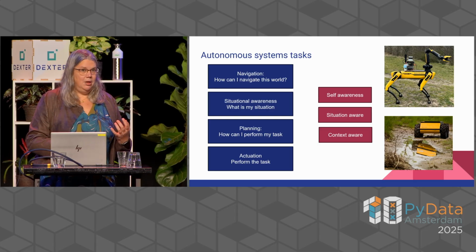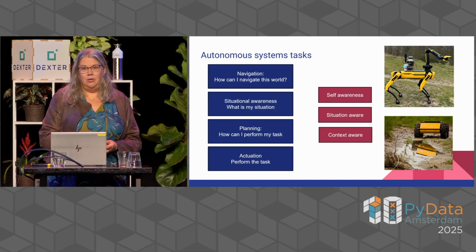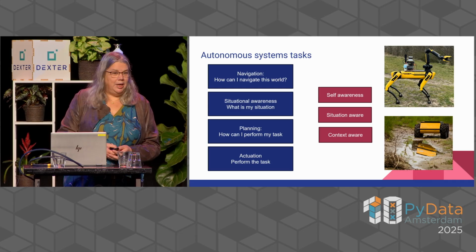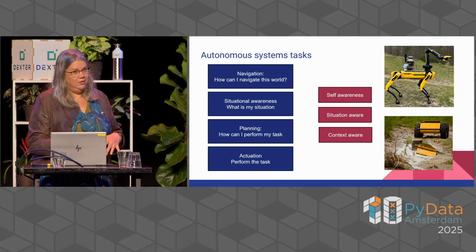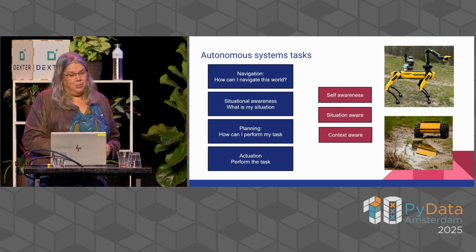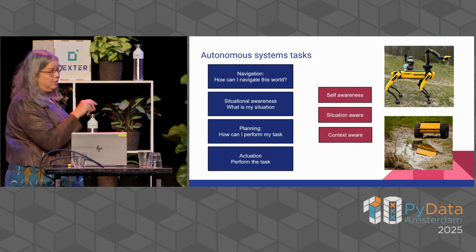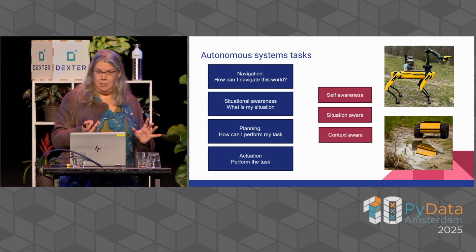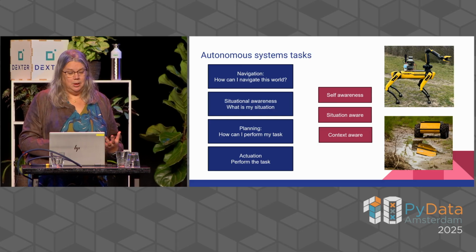So self-awareness is, what can I do? For instance, if you see the mud pool, and you see here 2 different autonomous systems, the one with the tracked wheels or the large wheels can do different things in navigation than the Spot robot. For instance, the Spot robot can walk the stairs, and this other thing cannot. But the other one probably can go through the mud, and I don't advise you to do that with the Spot robot. And here you also see a Spot robot with a hand or a gripper, so it can also manipulate things which the other one cannot do. So self-awareness, what am I capable of doing, is really important.